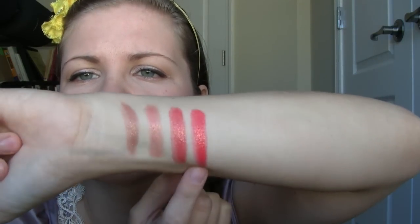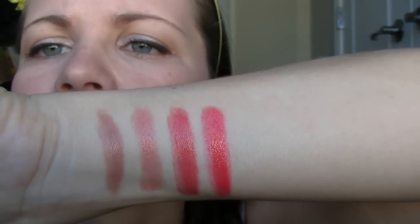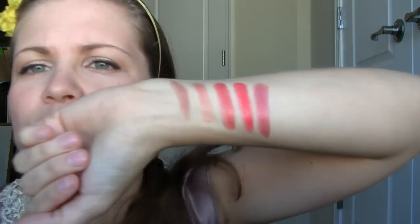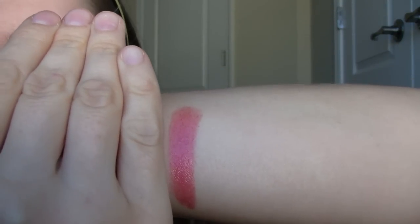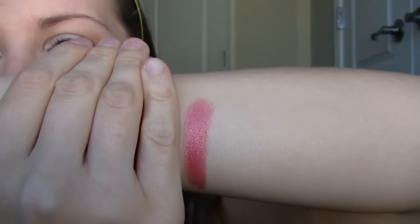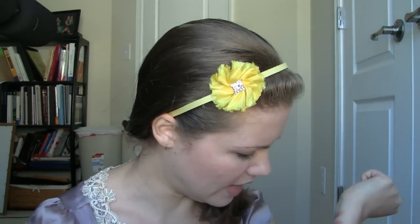So there's Incite, and you can see it's a really bright corally red, and in comparison to the Blushberry, it has more coral, and it's quite a bit brighter. And then I have Beguile, and I love this one. It's probably going to look not very bright in comparison to the Incite, having them right next to each other like that. When you have something so bright, it kind of makes the colors next to it not look bright, but this is actually a pretty bright, really nice pink. It's kind of a cool pink, but I really, really like this one. I like Beguile quite a lot, and that does have a little bit of shimmer.